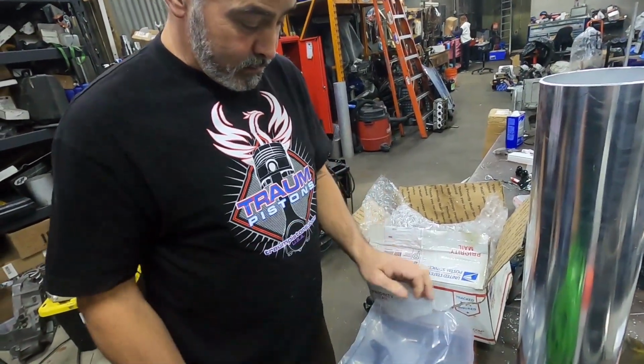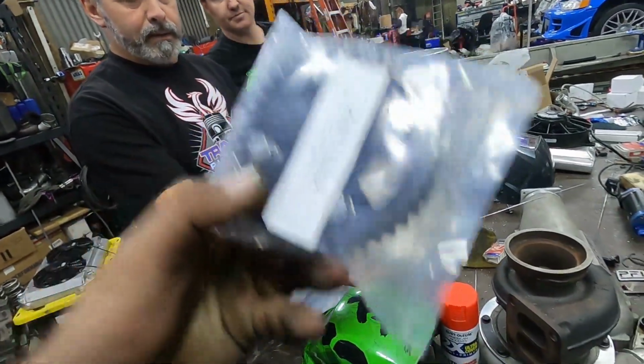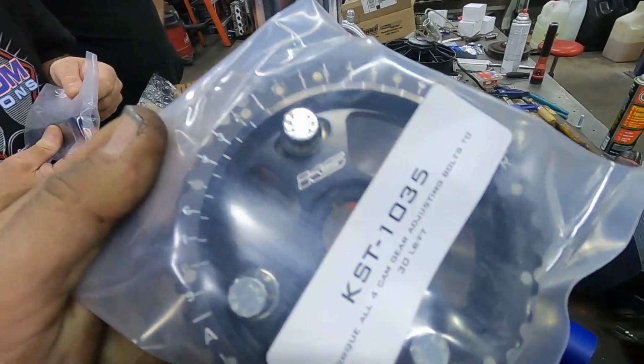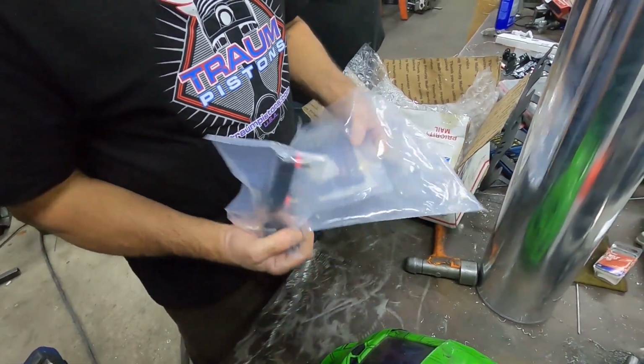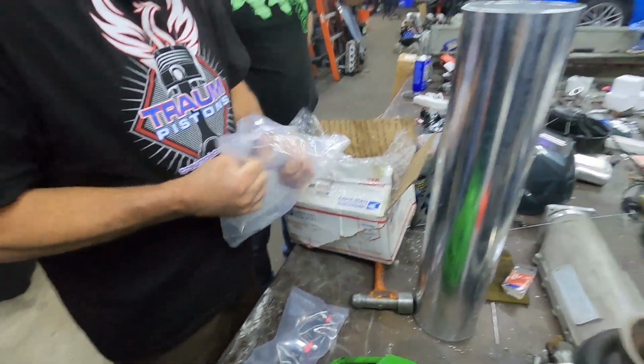Dang. I'm pretty excited. So this one's got the trigger in it. That one doesn't. So this has got all the little magnets there. Sweet. Very cool. And a little trigger thing. And the sensor. Is that all from KS Team? The whole kit? Yep, the whole kit is.